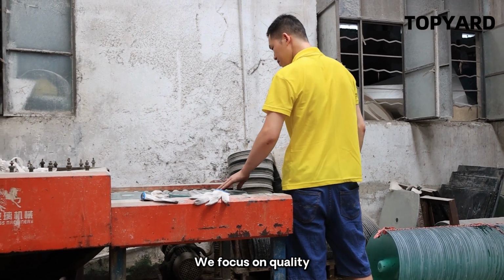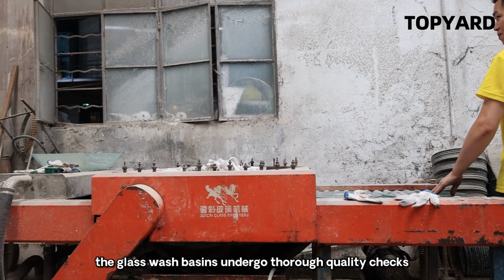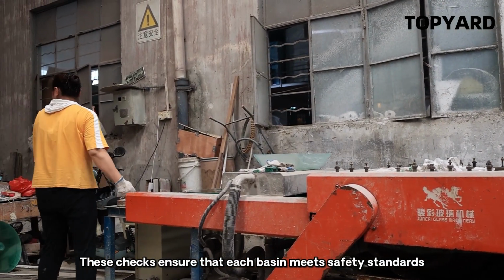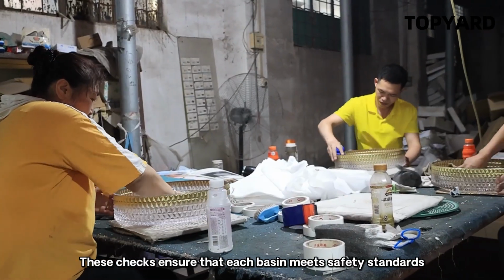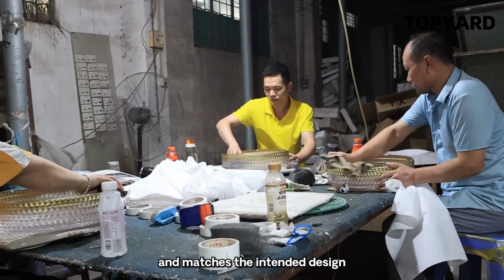We focus on quality before moving forward. The glass wash basins undergo quality checks. These checks ensure that each basin meets safety standards, is free from defects, and matches the intended design.